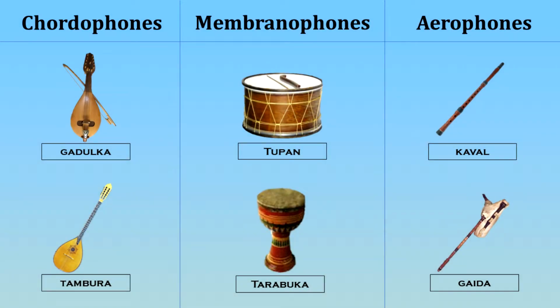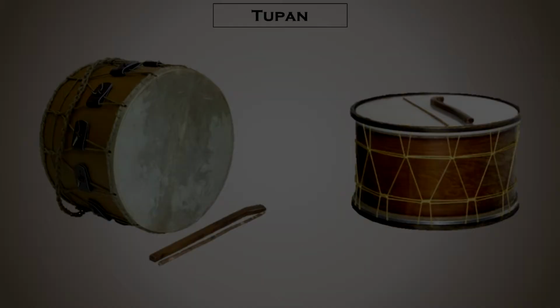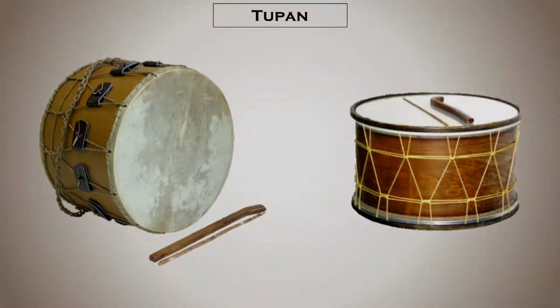The major membranophone for Bulgarian folk music is called a tupan. Also called a davul, this is a double-headed drum with a wooden body and is played with mallets. The wide wooden mallet is used to hit the top, while the thinner wooden mallet is used to hit the bottom. Due to its construction and the different mallets, this drum can produce both deep bass and thin treble sounds.